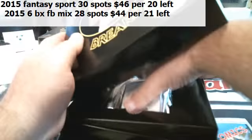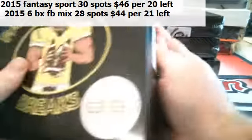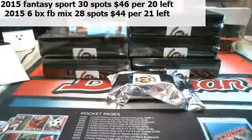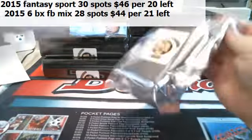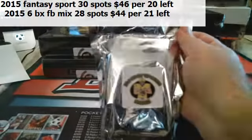We're due to get either an NT or an Immaculate. We should get an NT or an Immaculate pack tonight, if my odds, I figured out the odds. We should get one tonight.